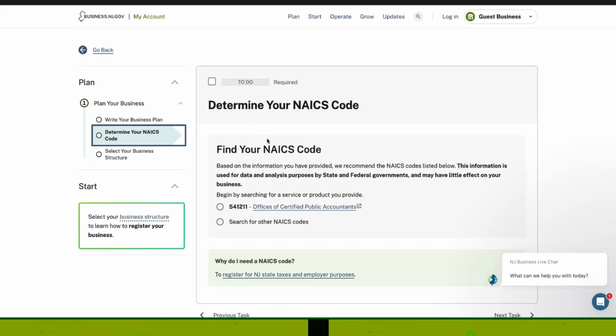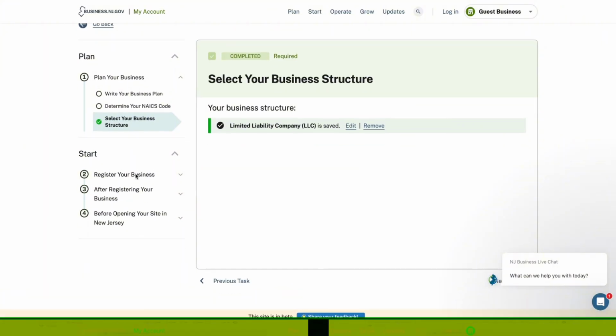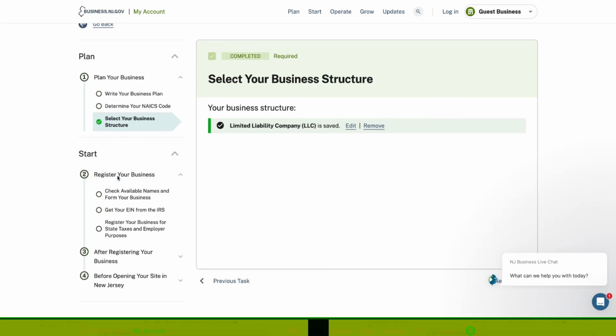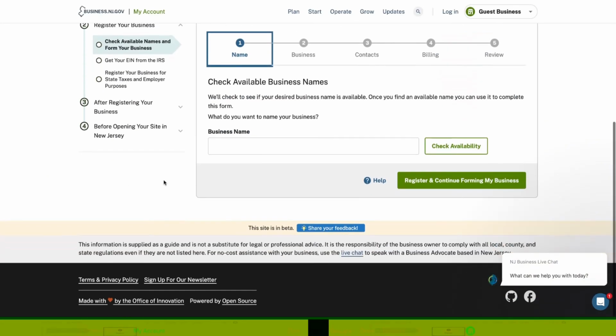And so you guys should now have this circle filled in. I can't fill it in because I'm not able to create another MyNewJersey account, but we're just going to go ahead and move on to the next section. For the purposes of this video, we'll go ahead and select the LLC and make sure to save your business structure too. And then it should give you the second section here, which is the start. And then we'll go ahead and select the check available names and form your business section.